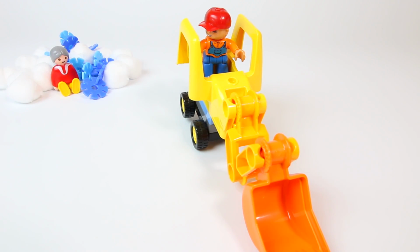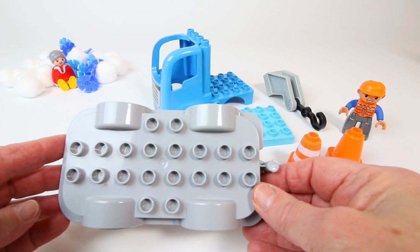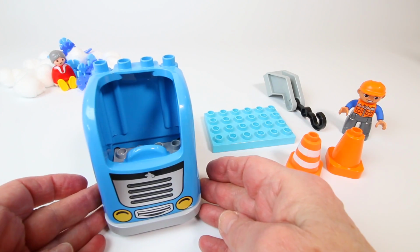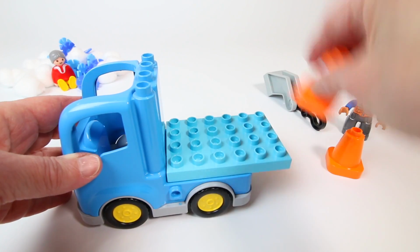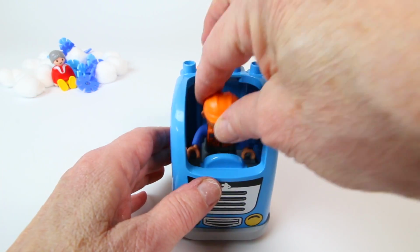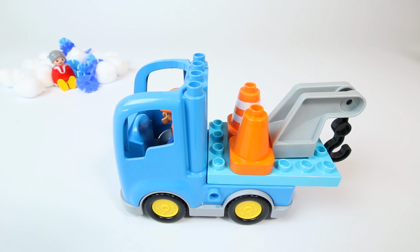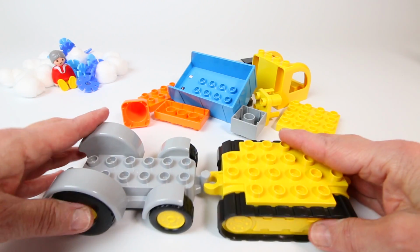There's our scooper to scoop the snow. Somebody might get stuck in the snow, so we need a tow truck. There's our tow truck. How about an extra big crawler trailer for a heavy load?